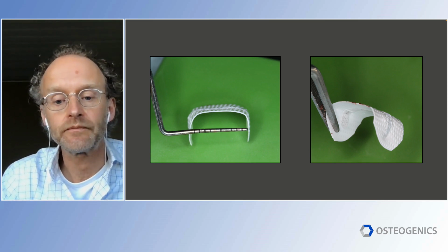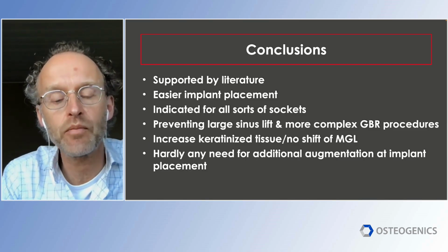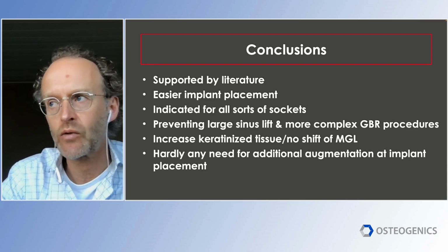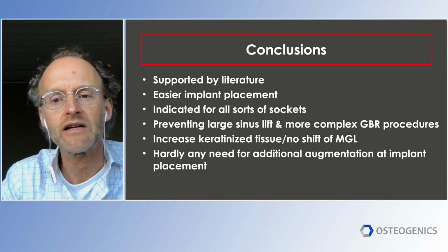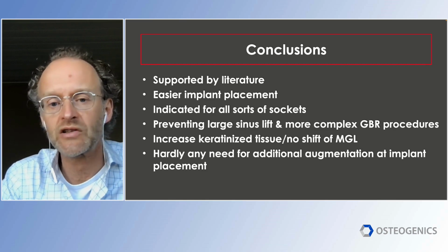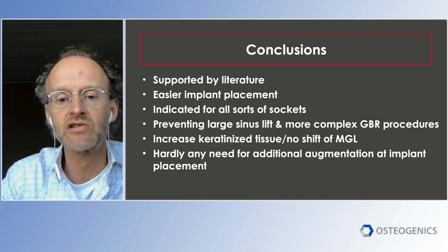So I come to conclusions. Conclusions supported by literature. It makes implant placement much easier. A nice story to tell is that in the Netherlands, once a participant of a hands-on came to me a few years later and said, thank you. I said, why? He said, thank you for showing me this technique. It made implant placement so much easier. It's indicated for all sorts of sockets, as I illustrated, with really worst cases to treat. And it will prevent a large sinus lift in the upper jaw or more complex GBR procedures down the road because you're restoring after extraction.